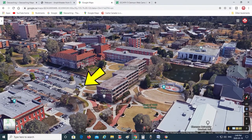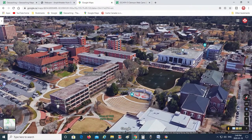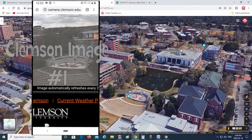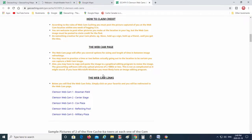The first webcam we did was right here, and we parked in this parking lot so we could get this webcam and then walk over to the amphitheater. Once we got to the amphitheater, one of the next ones was, of course, the reflecting pool.